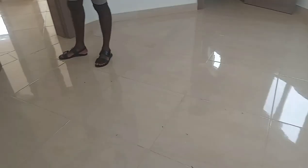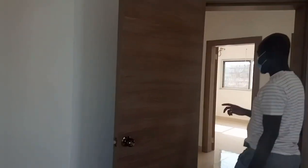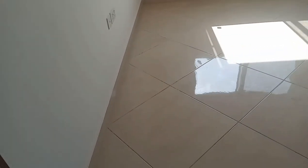What's the size of this piece? The size. This piece. This is another bedroom. How many? You said it's three bedrooms. Three bedrooms. Okay, let me see there. So this is kind of very good.